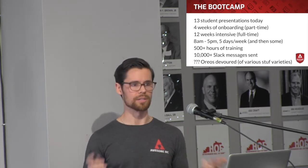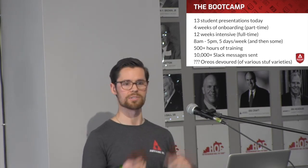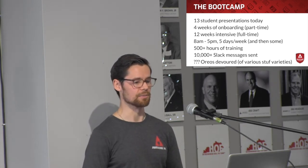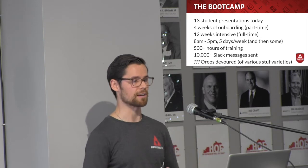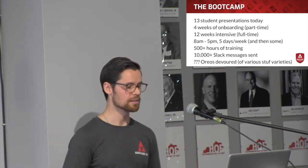And these folks are all in, too. To do a program like this, they've had to quit their jobs, leave their previous career, really dive in. And it really is an incredible thing for folks who are from a variety of different backgrounds and prior life experiences to come and start their career in software development.